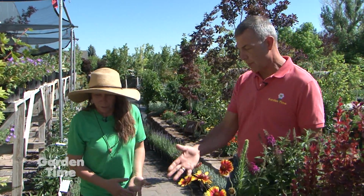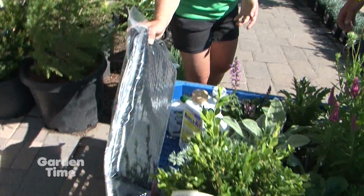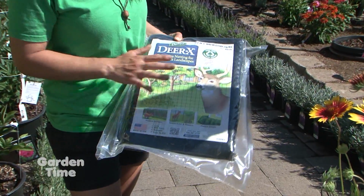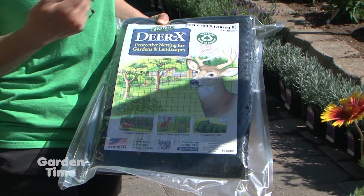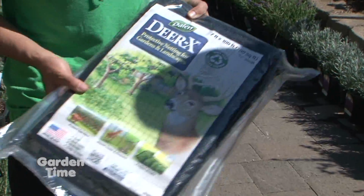Right. And it looks like you have a couple of products here that you recommend. Absolutely. For a garden bed, maybe you just have some vegetables, a Deer X netting is really nice. It keeps them out. It's easy access for you to get into your vegetables to cultivate or to fertilize, whatever you need. It's removable. You can keep using it year after year.